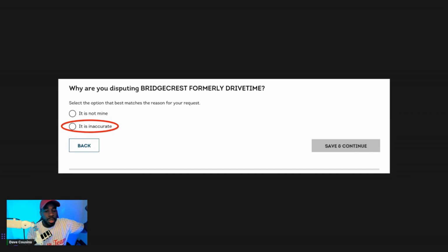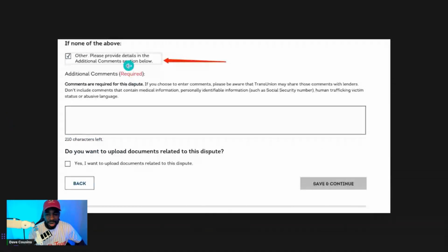But what you want to do is click on "it's not accurate," all right? And what you want to do is click on "other." A lot of people put in the account balance dispute; what we're not going to do is dispute the account balance. It's Experian, TransUnion, Equifax to report, like I said before, correct information. So what you want to do is click on "other." Now, once you click on "other," you're able to put the dispute in.